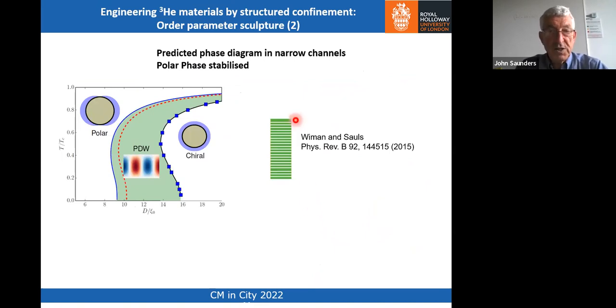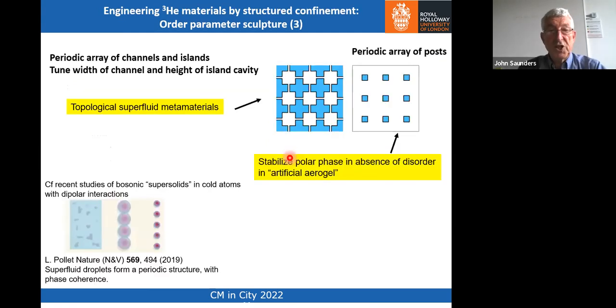If you make channels, the channels will also stabilize pair density waves of chiral and polar phases within the channel. You could even, in principle, make periodic systems of cavities coupled in this way. So you could refer to those as topological superfluid metamaterials.